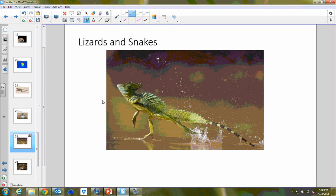Four orders of reptiles: lizards and snakes is the first order, a group with highly specialized senses, as we mentioned with snakes earlier. Lizards also have highly developed senses, and some lizards are able to sense even color or surroundings.